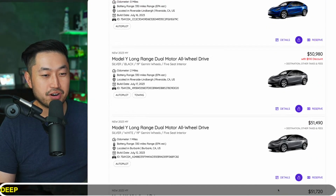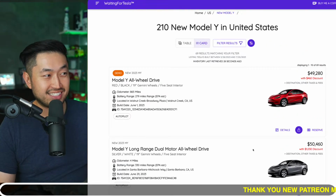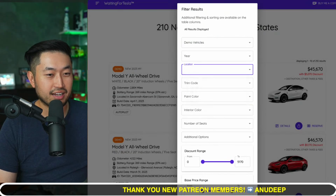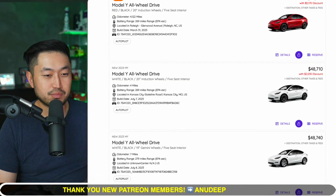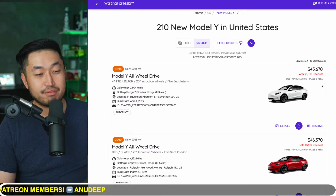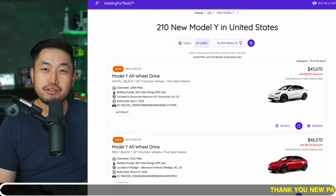But you can see, even in California, there are discounted deals out there. Of course, not as good as the $5,000 one, but definitely really good deals across the country and across the different markets. Let me know if you're going to pick up one of these. If you're interested in purchasing one, let me know about your experience in the comments down below. But we're going to jump into the next topic.